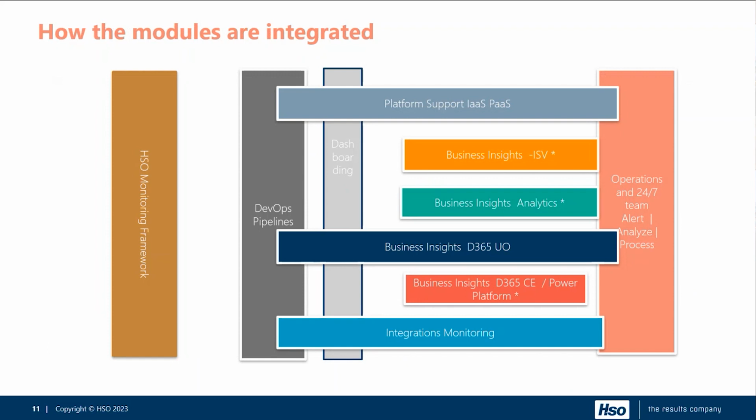Yeah, this slide is important to show you how the modules are integrated. The same modules that I explained before are shown in two segments. On the far right, there is operations and the 24/7 team. When we talk about the cloud monitoring solution, what I just explained is the solution itself, which means that HSO built a tool that you can use to monitor, get email alerts, get alerts within Azure Monitor, and on various different dashboards. You can see the alerts and then take proactive actions, or you can choose to open a case within my HSO for someone within the UK team to fix it for you.